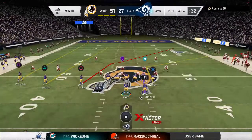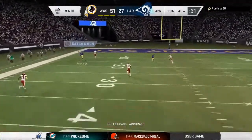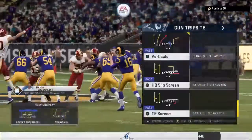So good field position for the Rams as they come up 1st and 10, just shy of midfield at the 49. Now a desperation throw deep downfield, and he couldn't hang on. Would have been their 4th pick of the game.